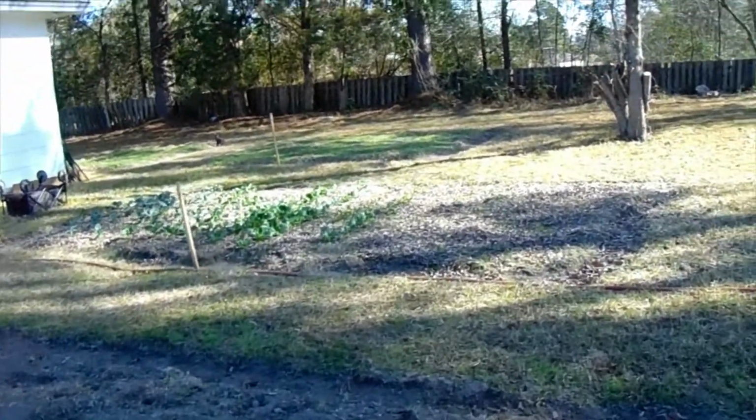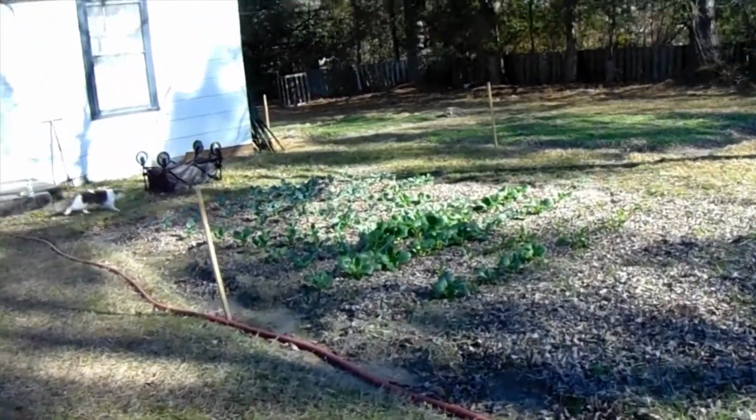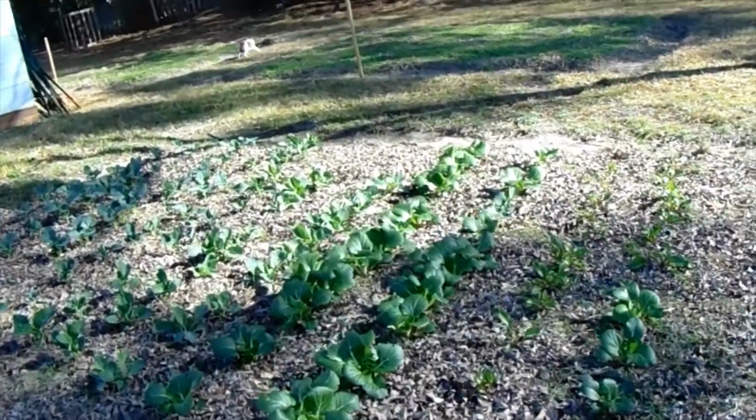So I got more pak choy here. This one is not going to seed, and I think it's because I have given it more space to grow. And let me see.